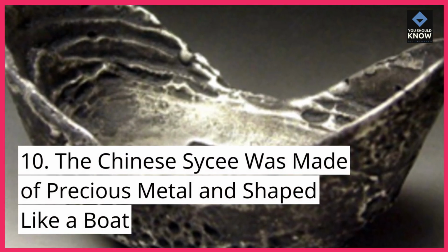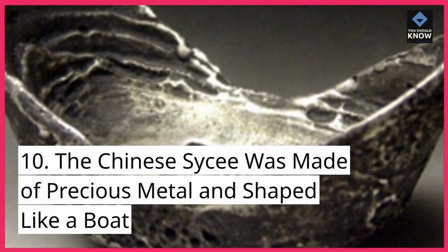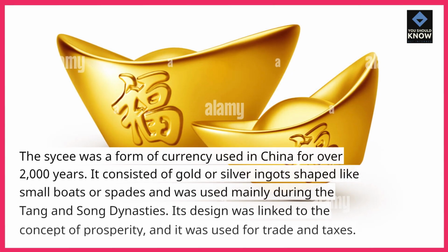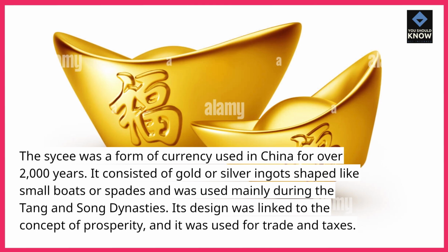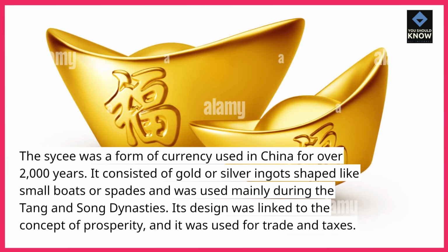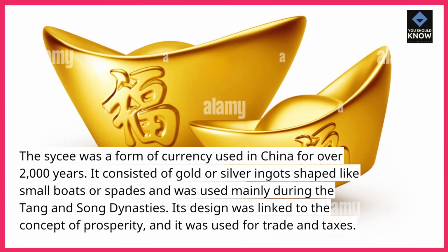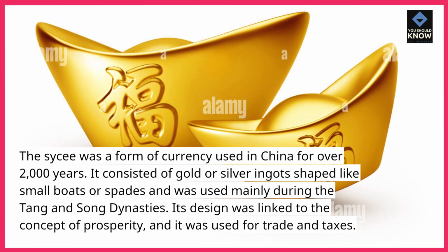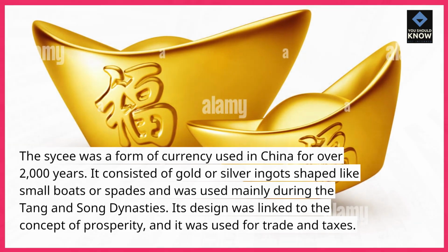10. The Chinese saici was made of precious metal and shaped like a boat. The saici was a form of currency used in China for over 2,000 years. It consisted of gold or silver ingots shaped like small boats or spades and was used mainly during the Tang and Song dynasties. Its design was linked to the concept of prosperity, and it was used for trade and taxes.